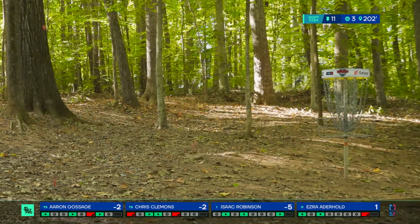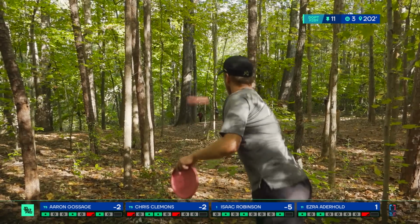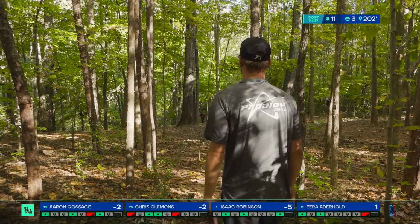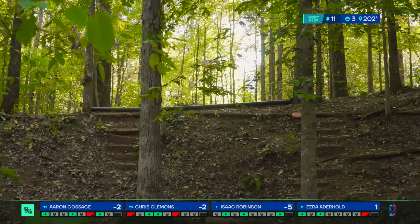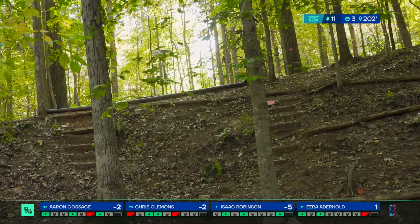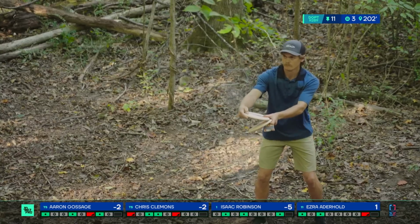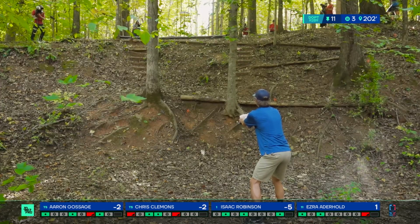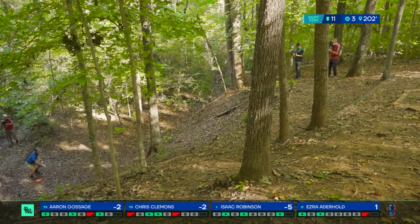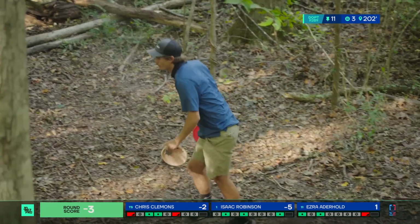Chris coming up short. That is going to be a very nervy putt for the par. This would be a very bad bogey to take. And Isaac teetering on the edge of disaster as that makes its way just over the first lip, but stops on the steps. And Aaron from the bottom of the hill. Oh, wow. Give it to him.